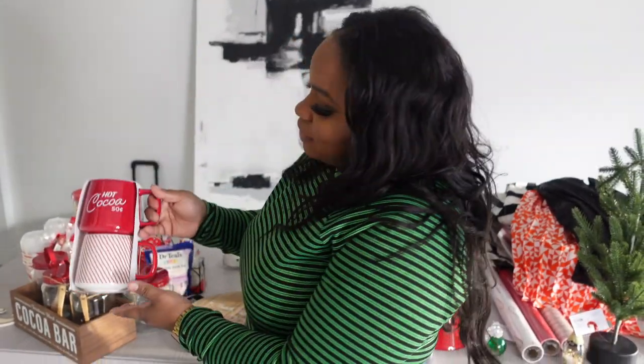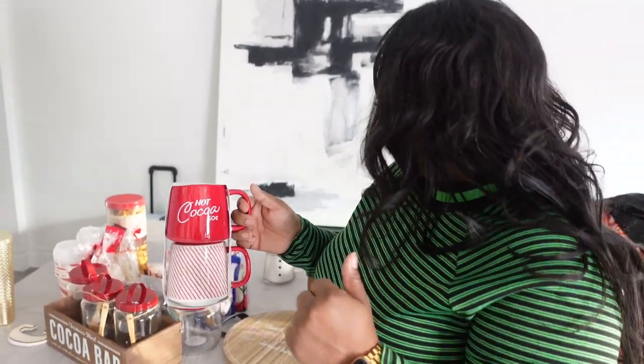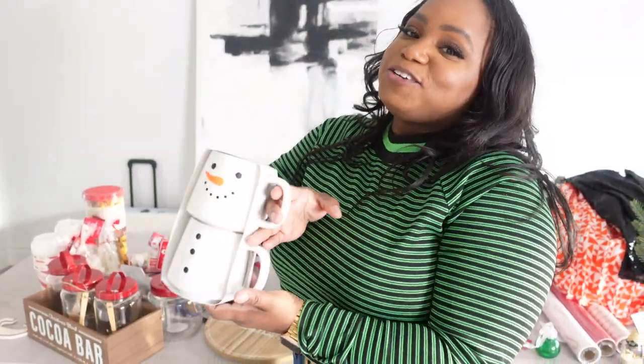I found these mugs at the Bullseye. I thought this was super cute. Hot cocoa for 50 cents. And then I like this one because we are doing the red and white theme for Christmas. And then how cute is the snowman?